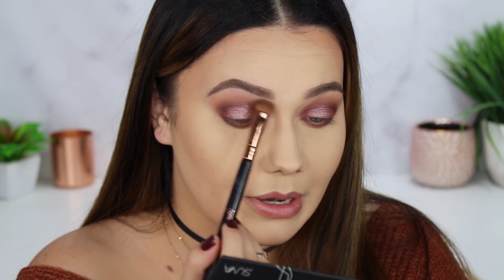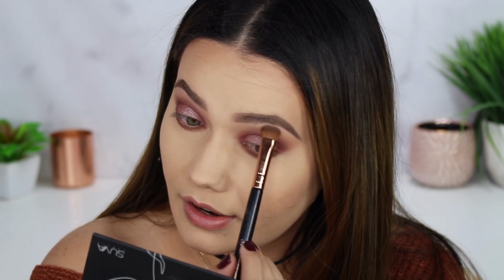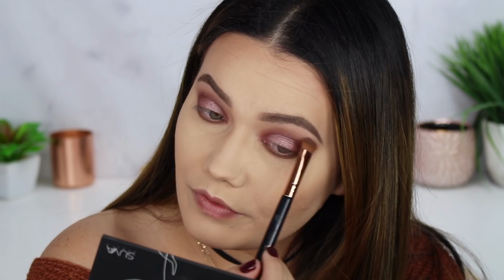That's the fun thing about BOXYCHARM, you know what I mean? I love not picking what comes in the box. I really like to be forced to try products that I wouldn't normally try, such as this palette right here, and you find new gems and new brands to be curious about. I think this is really cute. What do you guys think?